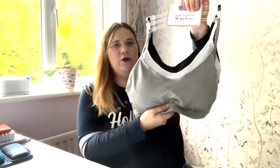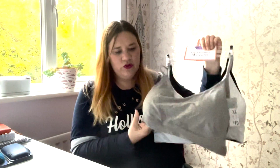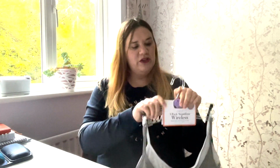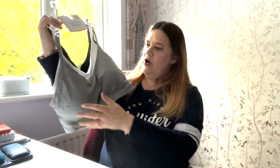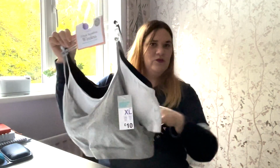Next up, I bought some wireless, seam-free tops. Well, I say tops, they're like bra tops. I don't know about you guys, but the older I get, the less I like having boned bras in. I find them really uncomfortable and they really rub. So my preference lately has been to go for these. I got a pack of 3 in an XL, as you can see, for £10. I'll try those on and show you what they look like.